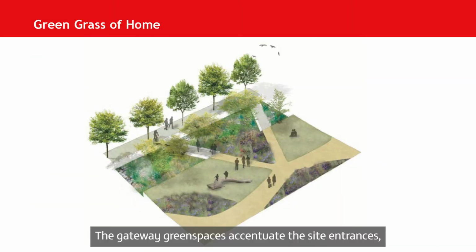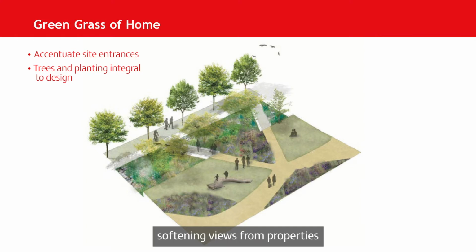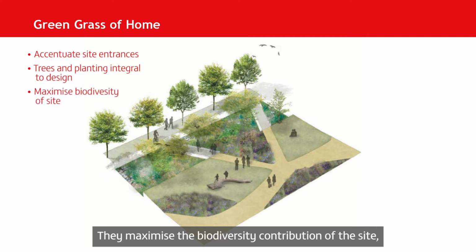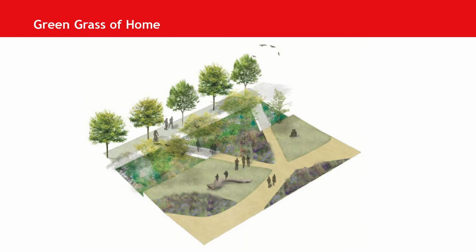The gateway green spaces accentuate the site entrances, making trees and planting an integral part of the wayfinding strategy. They introduce visual interest to the site's boundaries, softening views from neighbouring properties and providing an attractive setting for new residents. They maximise the biodiversity contribution of the site, strengthening green infrastructure corridors around and through the site, and offer a range of habitat typologies.